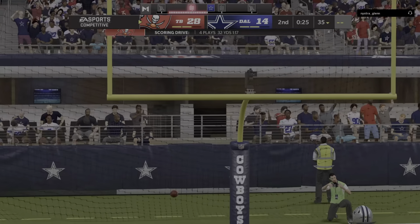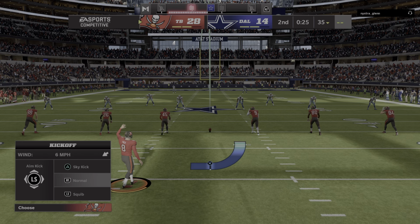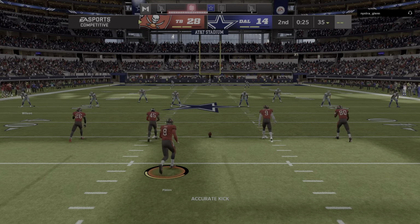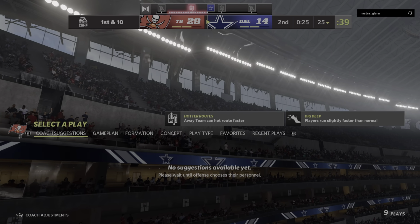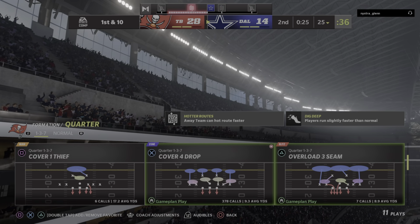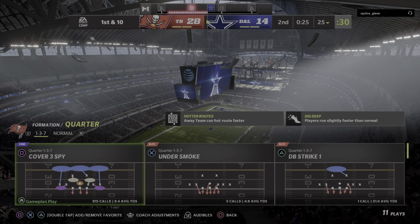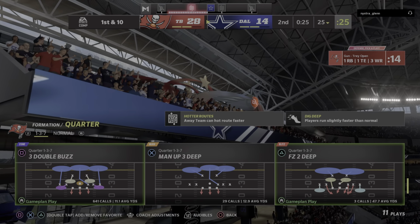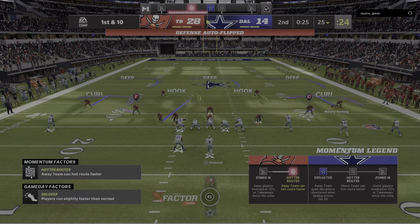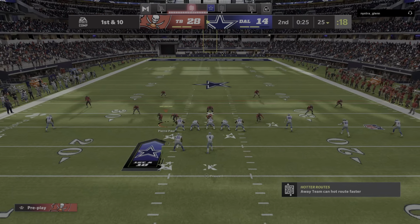Extra point up and good by Succop. And the lead now up to 14. And following the touchdown now, it's Bradley Pinion on to kick this one away. And that one will bounce out of the back of the end zone, so we will start here at the 25. About set for this next drive by the Cowboys offense. And with 25 seconds to go, we'll see how they want to play this.